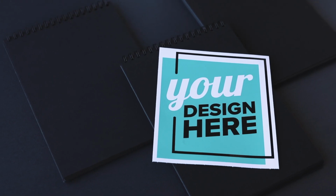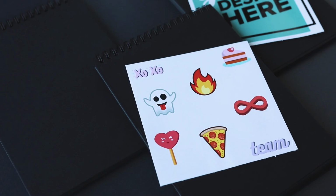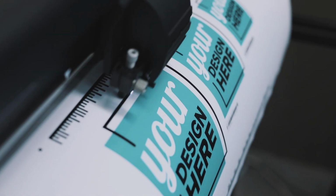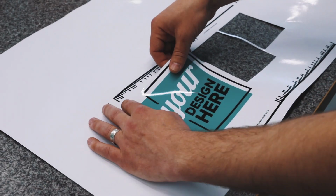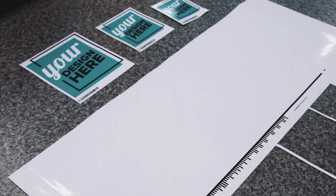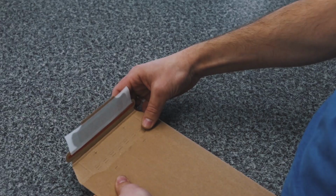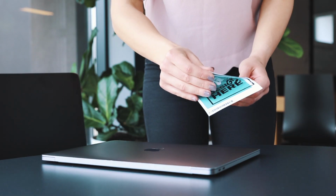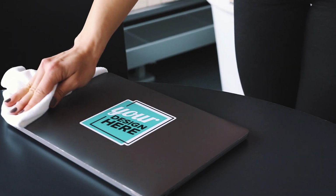Next up, we have stickers. Self-expression is important, and that's why consumers spend a good chunk of their paycheck on things that help them express their personality as well as their individual style. Stickers are just another way that people can express themselves and customize their belongings.